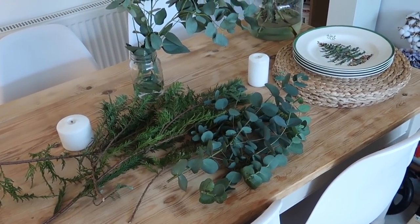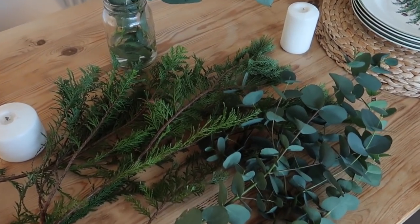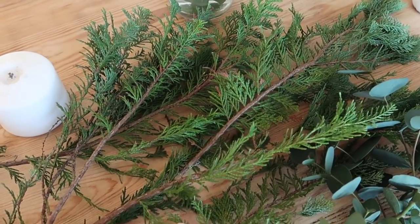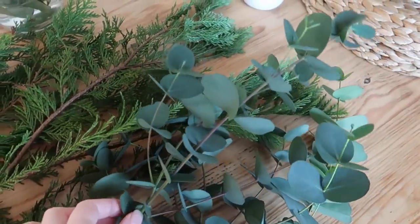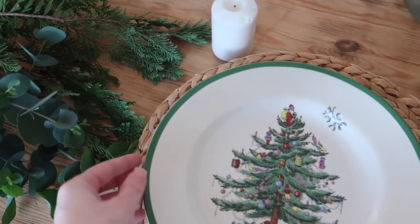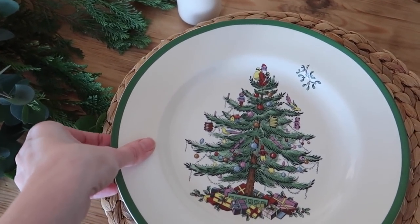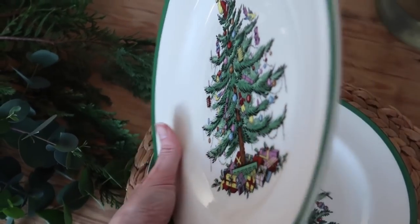Now the turkey is in the oven for a while, so I want to create a centerpiece for our table. I cut some cedar branches, or as we call it, thuja, also some eucalyptus branches, and I may use some candles as well. Also for today's dinner we have this special crockery from Sports. It's their Christmas tree set and it's gorgeous.